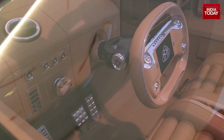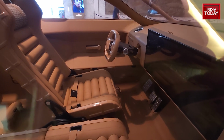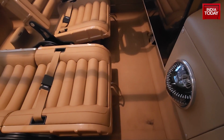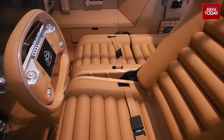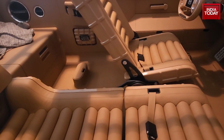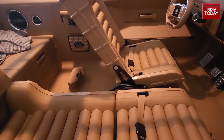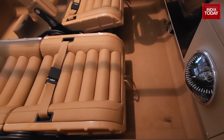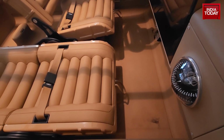You also have a steering wheel which is fit to be in the next Need for Speed franchise or Gran Turismo. Absolutely amazing. And then these seats, which seem like ordinary seats with this coffee tan sort of finish, but you can go completely flat like a first-class executive seat. It's a 2-seater coupe, and most importantly, when you go flat and you think you don't want to be in the car, this is meant for the outdoors.